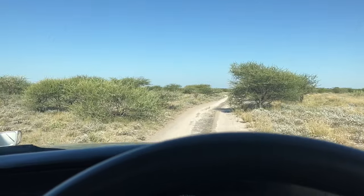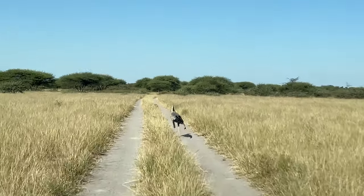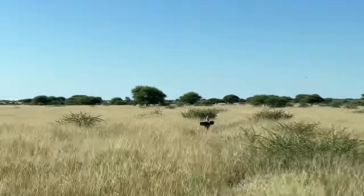And at least that way, as the sun starts to set and it gets a bit cooler, you can make your way back towards camp. But you're on the far side of the reserve, so you're not really crowded out by the vehicles.